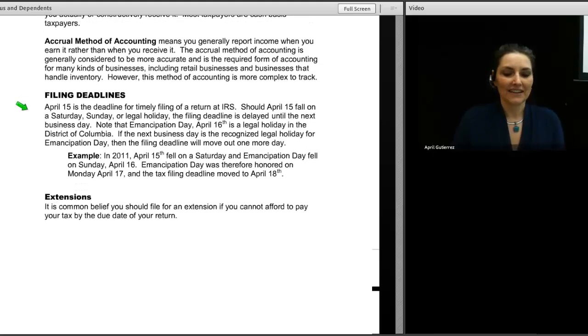Moving on to filing deadlines. April 15 is the deadline for timely filing of a return at the IRS, and should April 15 fall on a Saturday, Sunday, or legal holiday, the filing status is delayed until the next business day. You should note that Emancipation Day, a relatively newly created holiday in Washington, D.C., is celebrated or honored on April 16th. And in Washington, D.C., Emancipation Day is a legal holiday.